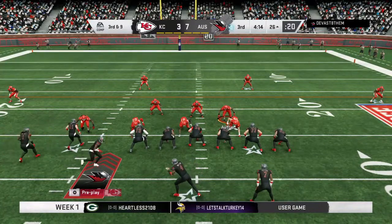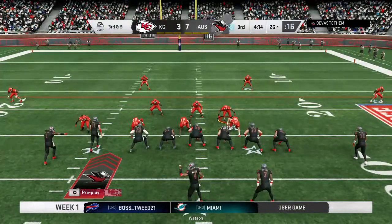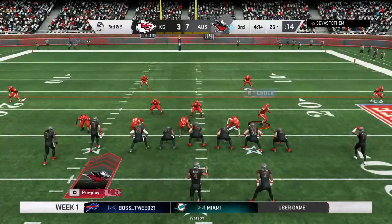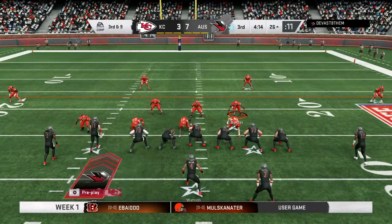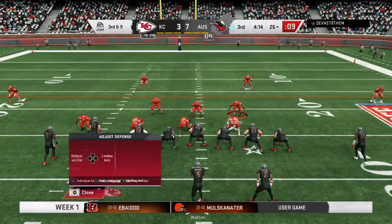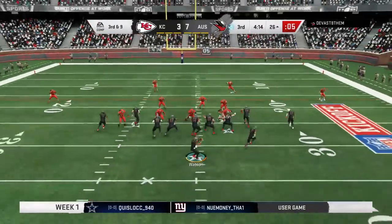Hey, pick it up. Hey, we don't like the 48 right now. Let's go. Pick it up. Hey, pick it up. 48. Hey, 54. 48, come on. Hey, watch the slant. Kill. Save. Alert. He's coming. Double up.